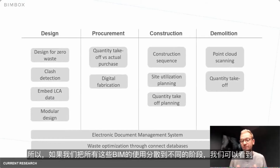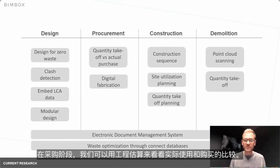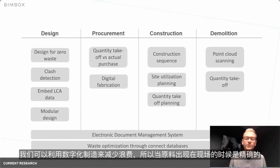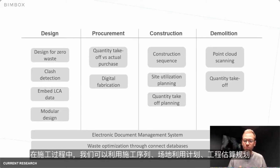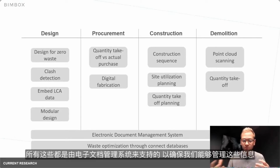So if we split all those BIM uses across different stages, at the design stage, we can eliminate waste by designing it out. We can use clash detection tools to make sure that we minimize errors on site. At the procurement stage, we can use quantity takeoff to see how it compares with actual purchase. We can utilize digital fabrication to minimize, again, waste, so it's exact when it comes on site. During the construction, we can use construction sequencing, site utilization, and again, quantity takeoff planning. And at the demolition, we can utilize point cloud scanning to make sure that we have an accurate representation of what's on site and what kind of waste we're expecting to see. All of that is underpinned by an electronic document management system to make sure that we're managing this information.